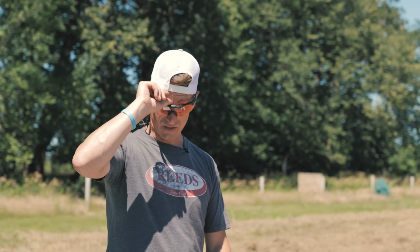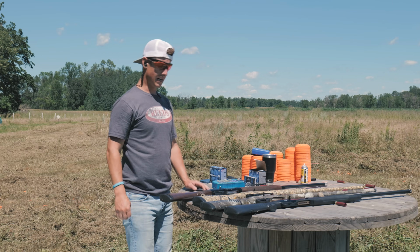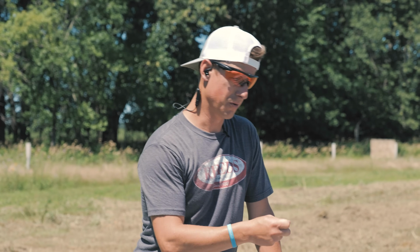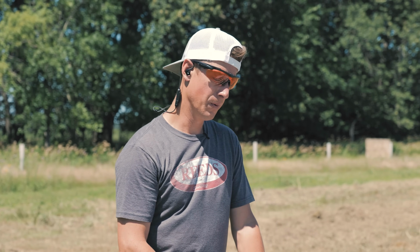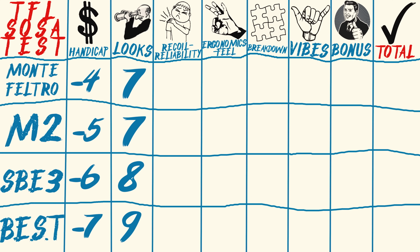This is tough, but as far as recoil and reliability, the lightest recoiling gun was the M2. I'm actually gonna give the M2 an 8. Why not a 9, you might say? Well, these are inertia guns and they kick quite a bit heavier than gas guns. So I gotta leave that margin for some of the gas guns that I know are a lot less recoil, or at least perceived recoil. So we're gonna go 8.